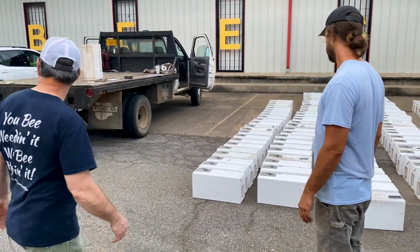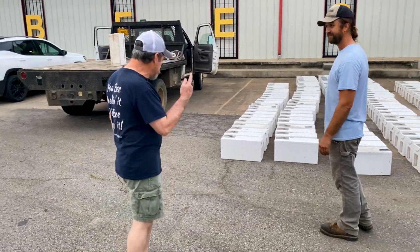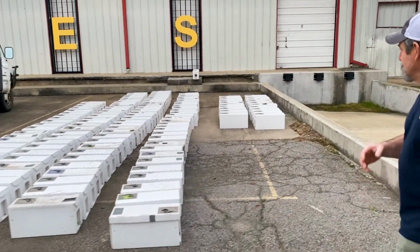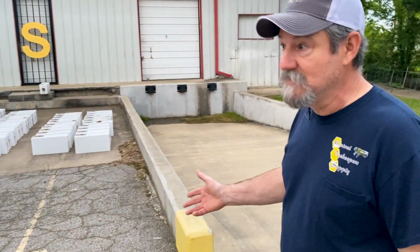Well, we got all these folks up. They're here and hurrying and doing the best thing for the bees. So we'll let you carry on. Thank you. They do good for you. As you can tell, we've got rows of nucs, and as I said, there's already been a bunch of these that have gone on to people's homes to be installed into their boxes.